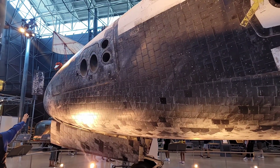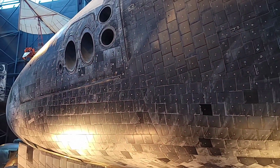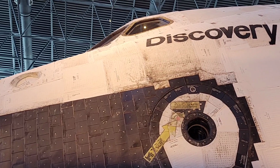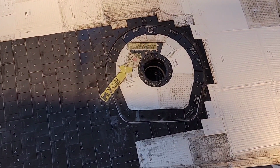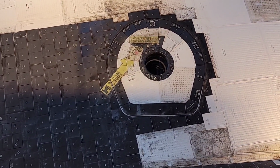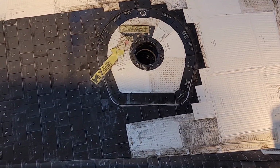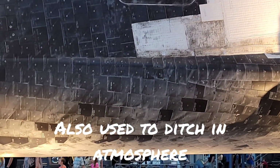Alright, so once again, we got our RCS thrusters here, the nose, crew cabin of course, and this hatch, not used for spacewalks. It's not an airlock. It would actually be very dangerous to try to exit the ship using this thing. It's more of an emergency exit once it's on the ground. Still pretty cool. And then the heat tiles.